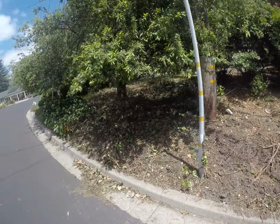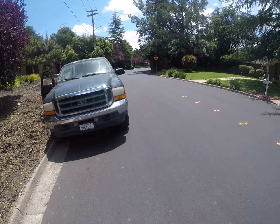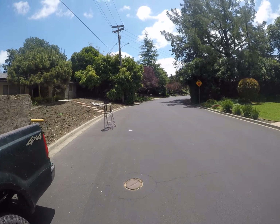So anyway, we're doing a beautiful landscaping job here, getting rid of all the ivy, and this will all be redone. So this is a nice exterior project, another one by Golden Gate Enterprises, and we'll keep you posted as we kind of go through this.